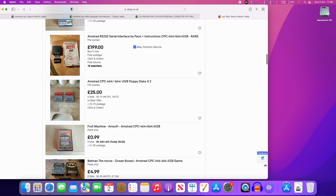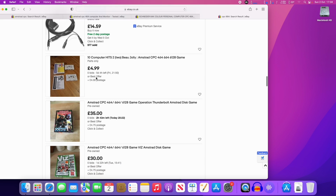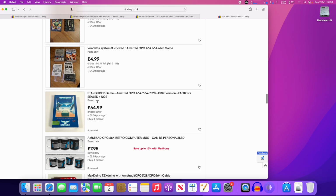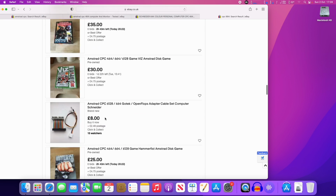Ooh, CPC for Amstrad, the RS232 serial interface, the Amstrad one, for £199. Wow. Anything else down there? Gotek OpenFOX cable set adapter. Copy of Starglider for £64. What did I pay for mine the other month? 10, which was a bargain, admittedly, but I'm not paying £64 for a copy of Starglider, thank you.